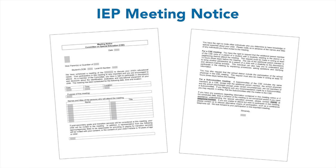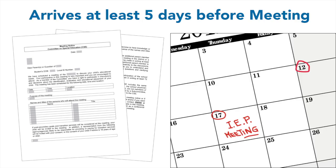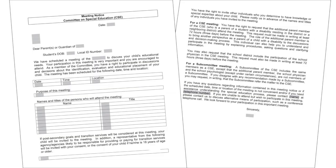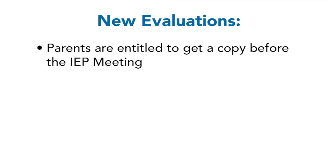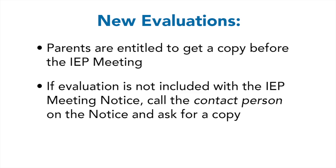The first document you should review is the IEP Meeting Notice. You should expect to receive one at least 5 calendar days before the scheduled date. The IEP Notice contains the date and location of the meeting and the name and number of the contact person to call in case you have questions or need to reschedule the meeting. Whenever new evaluations are conducted, parents are entitled to a copy prior to the meeting to provide the chance to read and think about them in advance. If it isn't included with this notice, call the contact person named and ask. Having the evaluation prior to the meeting is your right.